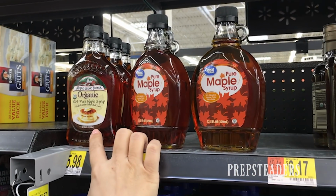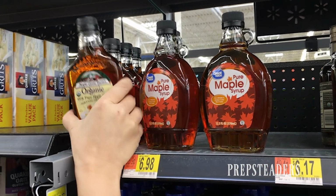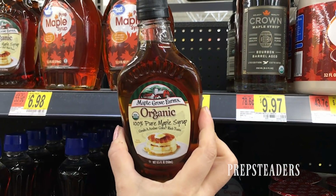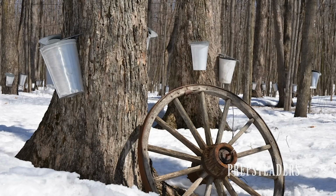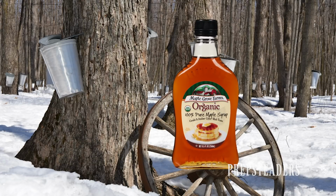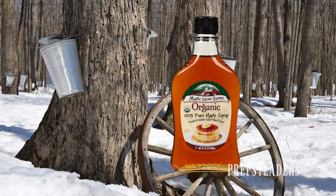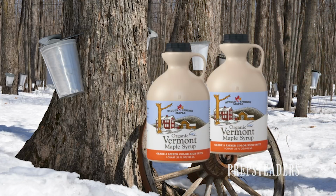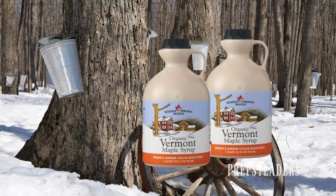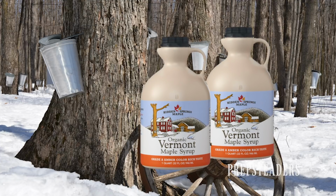And now let's get over to the maple syrup. Buy whichever one you can, but I'm just going to recommend you make sure that it's only maple syrup, and not with sugar added, not with any kind of preservatives or additives at all to it. You want pure maple syrup, which is a little bit more expensive, but entirely worth it. It's going to last you a long time and be delicious and very good for your system as a sweetener.